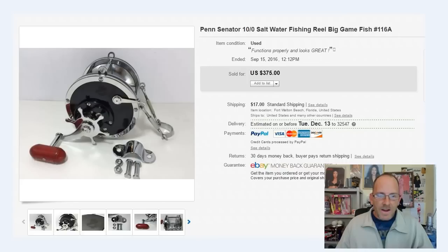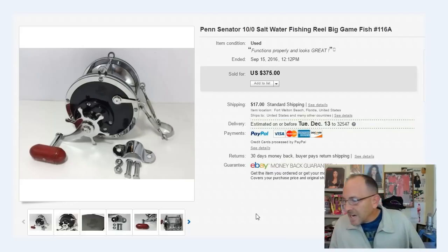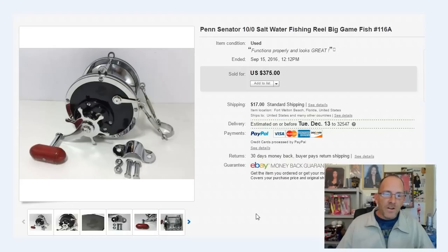Okay, next item we got is a Penn Senator 10-0 fishing reel. This thing is in mint condition, and it's old. I believe it's from the 70s, but this thing was a shelf piece, and it did not appear to be used at all. I mean, it was just beautiful. And I believe I paid $100 for this. And I ended up taking $302. So it was a really good deal.